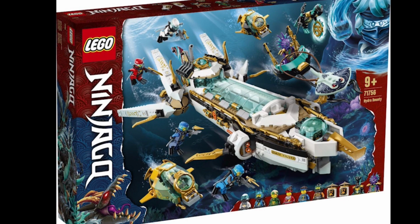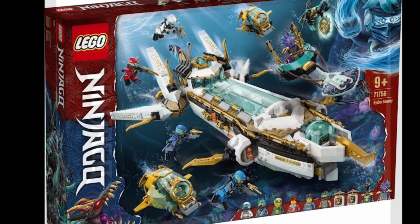We also get a few nice side builds included, those being a mini sub for Colin Lloyd, and one of those large rayfish type creatures for Kalmar. So glad that's being made into a set, I must say.